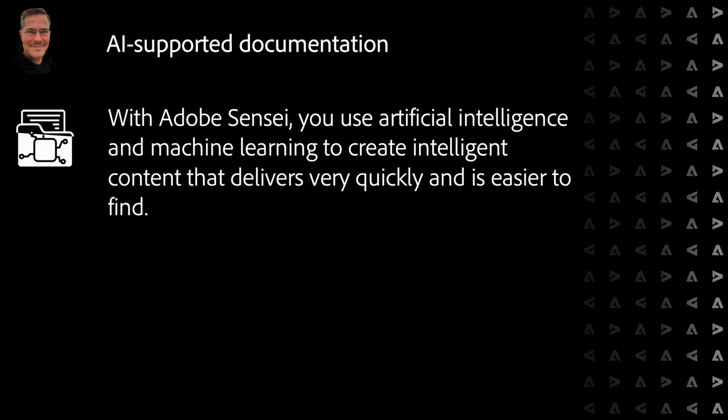And you can create AI-supported documentation. So with Adobe Sensei, our AI engine that we have, and that is deployed in more and more tools within Adobe, starting with Adobe Photoshop, in Acrobat you see that for text recognition and so on.